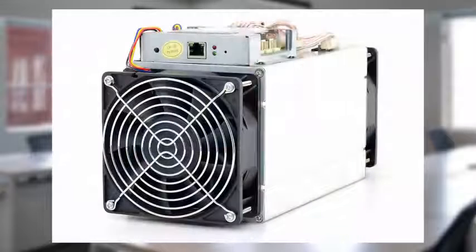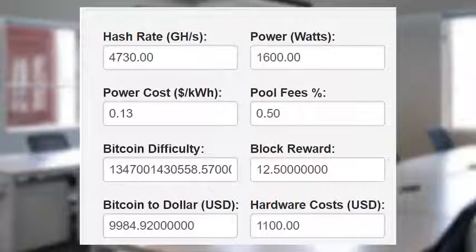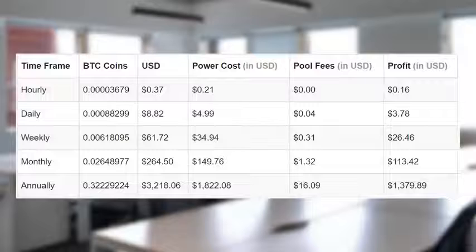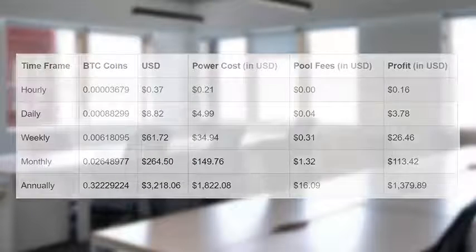Alright, so now we're going to move on to the real meat and potatoes of this video, and that is actually starting with the Antminer S7, a much more viable miner that actually has a pretty decent hash rate. This mines at 4,730 gigahashes per second, uses 1,600 watts of power, with power costing 13 cents per kilowatt hour, and the total hardware cost is $1,100 USD. So an Antminer S7 would actually earn you about $1,379.89 per year in terms of annual profit, which is actually getting better. That's really not all that bad.